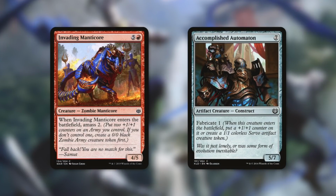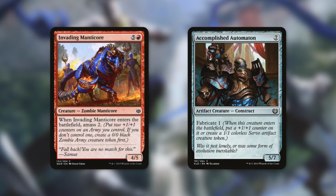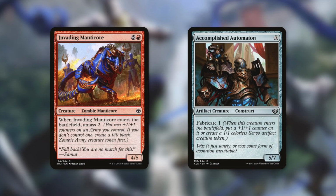So now let's move on to Invading Manticore and Accomplished Automaton. Invading Manticore is a 4/5, and when it enters the battlefield, we amass 2, so basically we get an army and it gets 2 counters on it. And then Accomplished Automaton is a 5/4 with Fabricate 1, so we can either get a servo or we can get a +1/+1 counter on this.